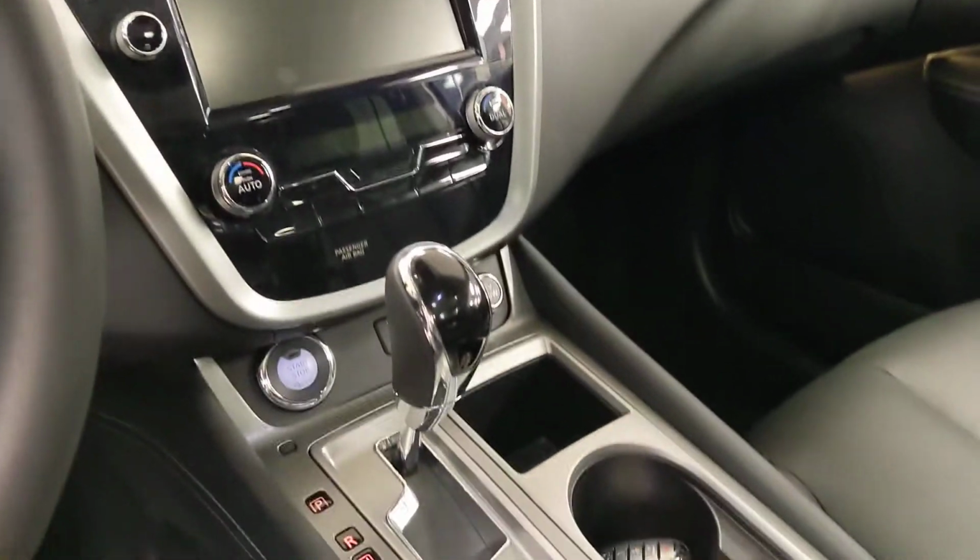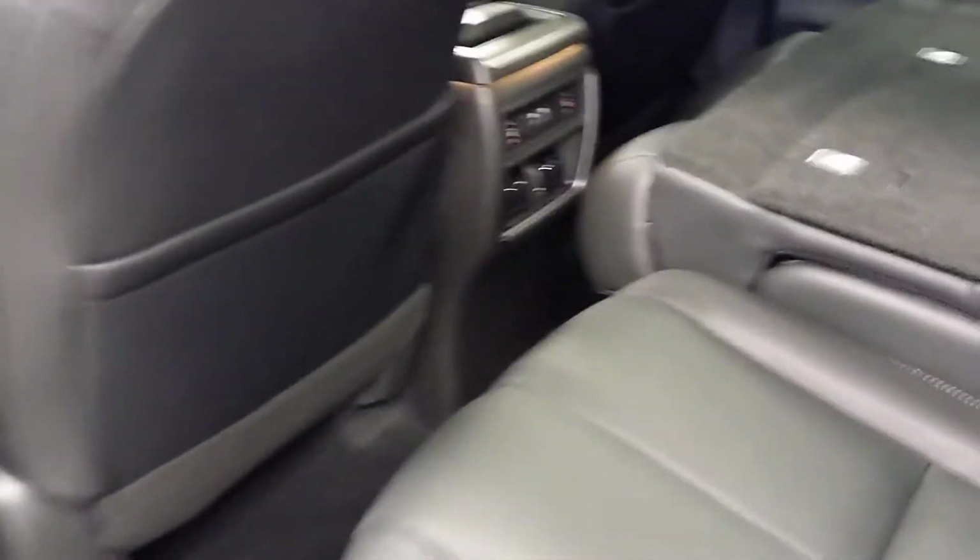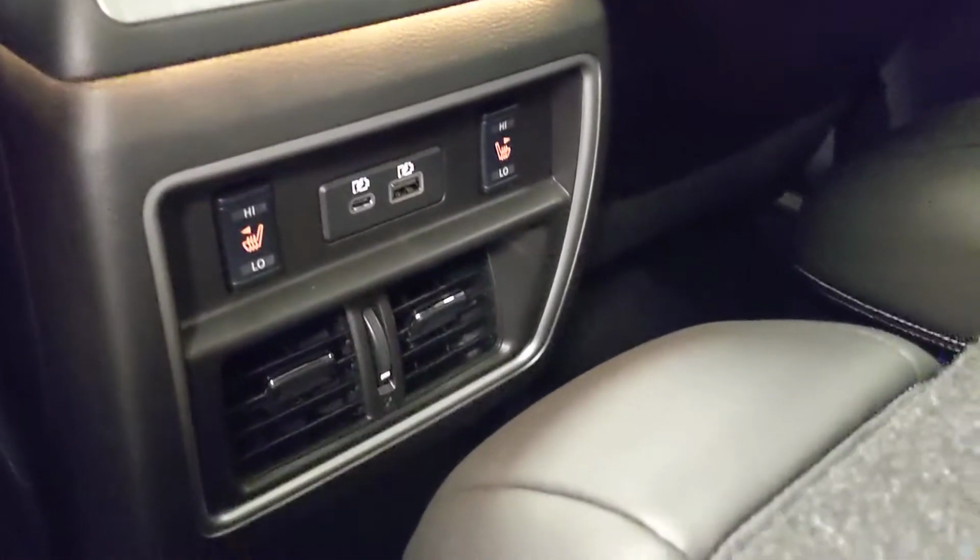You have that huge touchscreen that controls your audio as well as shows your backup camera. The huge panoramic moonroof up top lets in more natural light. In the back seats, you can see the rear seats do fold down to give you a little extra cargo room. Rear passengers are also treated to heated seats, so everyone's nice and comfortable.